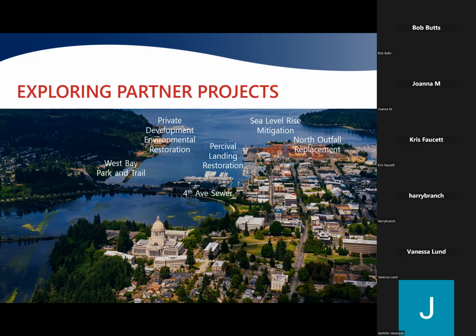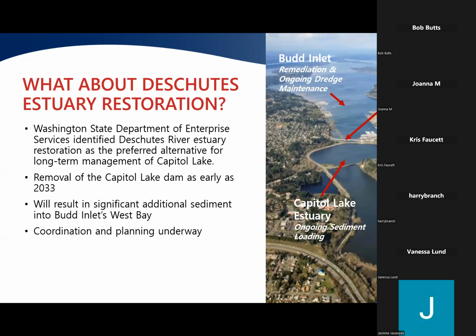Here we are on the Deschutes Estuary again. We've already touched on this a few times. As we mentioned, we are working with the Department of Enterprise Services, figuring out what their schedule is, what their project looks like. Their current planning date, as I mentioned, is the dam could come out in 2033. And we are planning to have our site ready to work with their site when we reach that date.